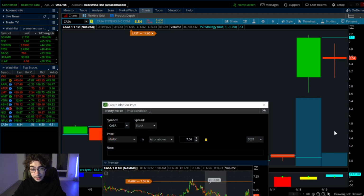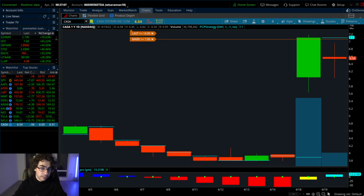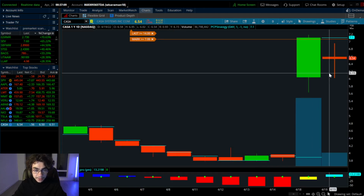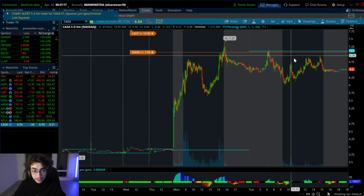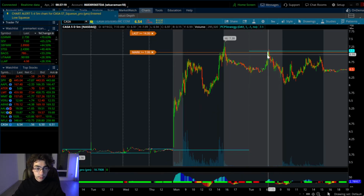I'm waiting for the gap to fill at 710, and if we can react as a resistance, I'll ride this back down to the low sixes with some puts, with a short position. So I'm looking for a gap close reversal on Kayla stock, waiting for the gap to fill at 710 to short the resistance, to short the double top.